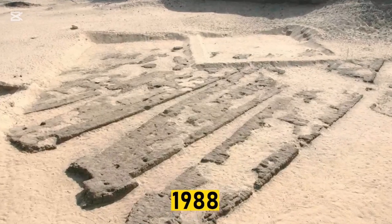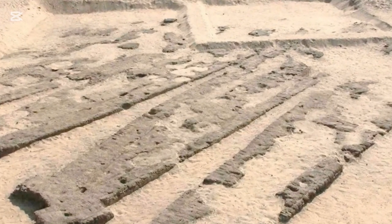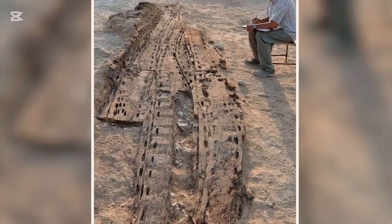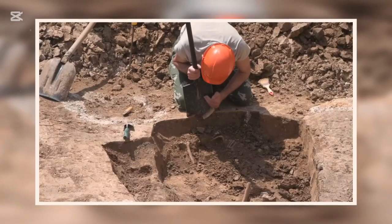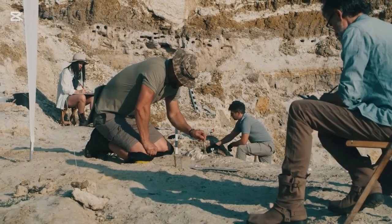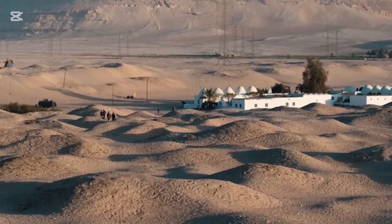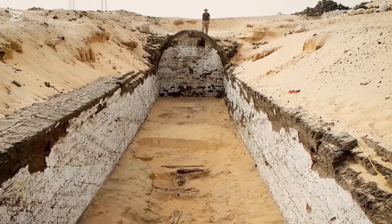In 1988, due to a stormy wind, an unusual and strange sculpture emerged from within the sand. It was a very dilapidated wooden structure that was badly hollowed out by termites. To uncover the truth, an archaeological team began excavations here in the year 2000. This excavation had to be done with great care, as even a small mistake could damage the structure. The object that emerged from within the sand was not an ordinary structure, but rather a 70-foot-long boat.